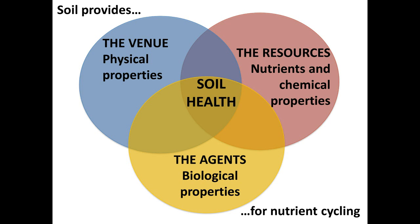And then, of course, the soil is also providing the agents for all these processes, which are all those critters in the soil we were talking about. And that has to do with the soil biological properties. And there are tests for those things. You can measure microbial biomass and this and that, whatever. You can also just go out in your field and dig up a handful of soil and smell it. And you know that earthy smell? That's microbes working.